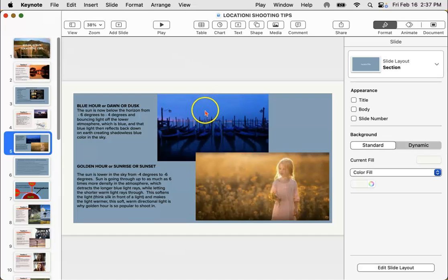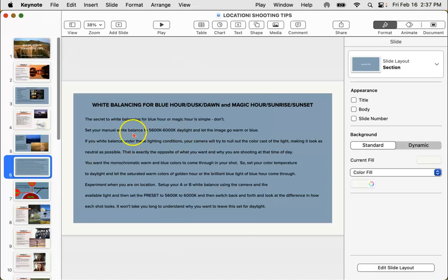This is blue hour. You can see how gorgeous that looks. This is golden hour. Now, the thing about both of these is how you white balance. You don't set your white balance on a white card, because if you do, what you're doing when you're setting that white balance on that white card is you're nulling out all the color, all the tint in the color. And that's not what you want to do when you're shooting under blue hour or golden hour. You want that golden light or the blue light.